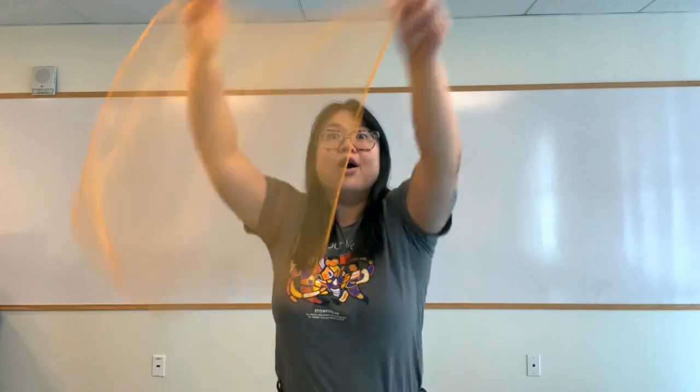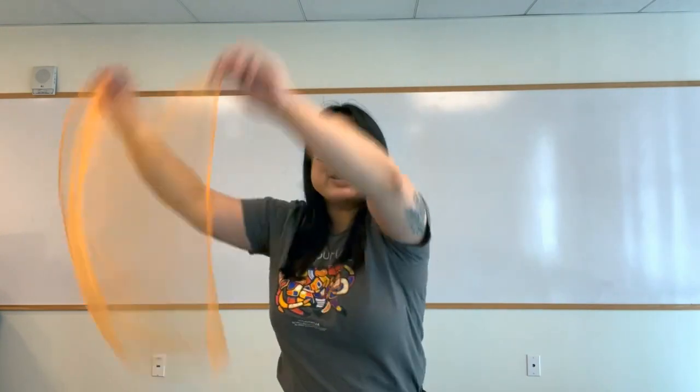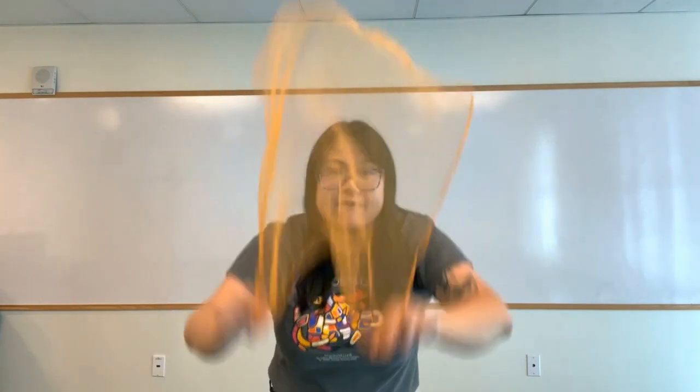Flying through the air. Oh, what a sight! The butterfly is taking flight. First it flies up high, then it flies down low, then it flies round and round and round and round before it goes.